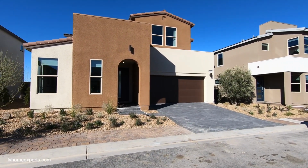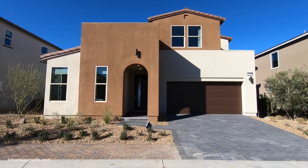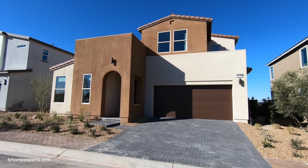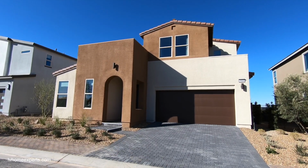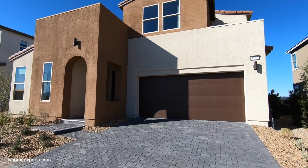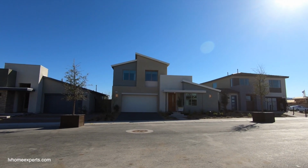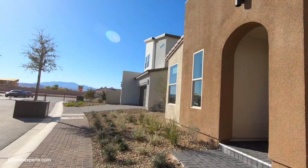So today we're going to be touring this property by Tri Pointe. This is the Plan 2 model. This one is 2,340 square feet. It's a 3 bedroom, with an optional 4th bedroom, and you have an option for a loft as well. Great room, 2-car garage. The base price, which is the starting price, is $419,000. Like I mentioned in the earlier video, you got 2 series. The series across the street here is the Atlas, and this one is Altitude.